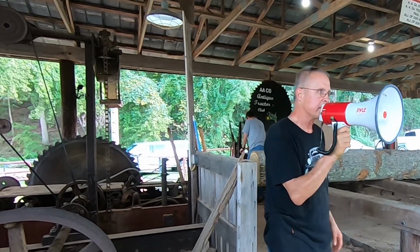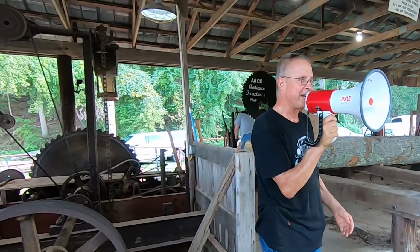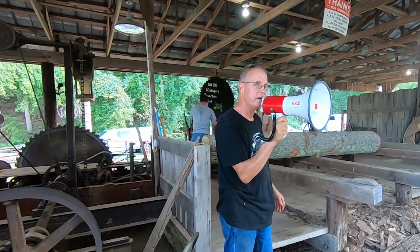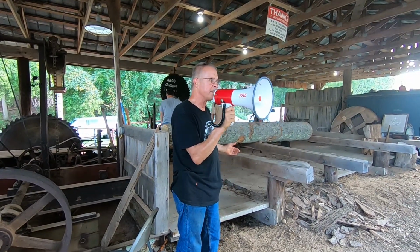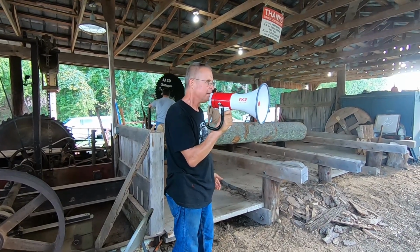So the real question is, who wants a sawmill? Why do you need a sawmill? Well, in 2021, you don't really need a sawmill because you go to Home Depot and Lowe's and buy some garbage wood. But if you were a farmer in 1920 and you just bought 160 acres of land and it's all covered with trees, well, what are you going to do?